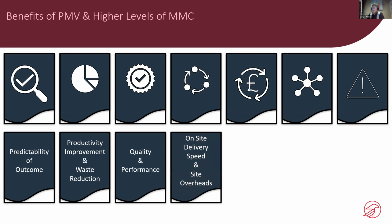On-site delivery speed and site overhead: how long you're going to be on site is going to be a lot quicker if the bulk of the work is being done in a modular factory setting off site and then brought to site, which means less time being spent on site and less disruption caused to surrounding buildings and project sites. So, less time on site with higher levels of MMC.